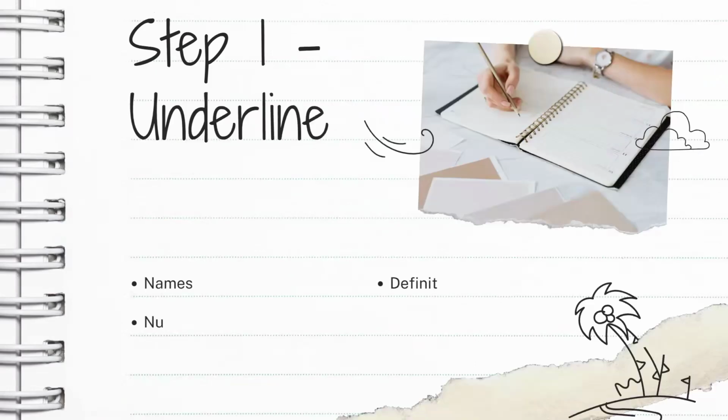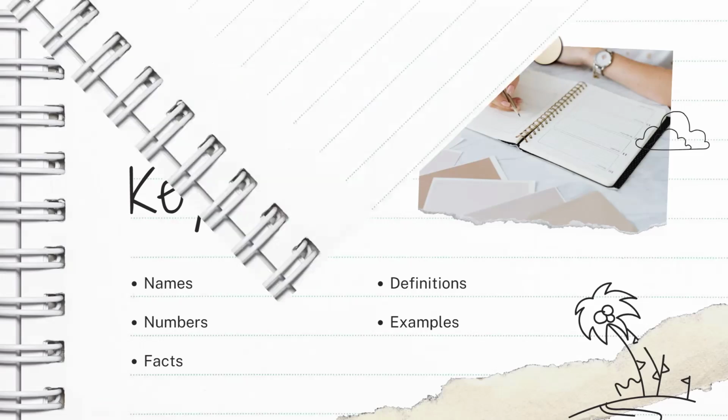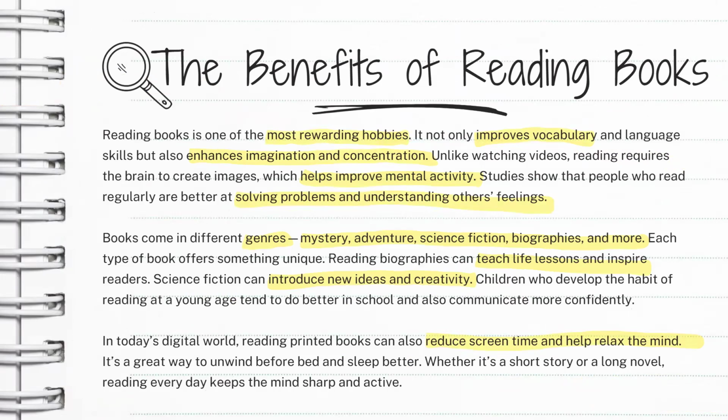Now, step 1 of note making is to underline the key information. Now, what are you going to underline? The main idea, names, important sentences or phrases, numbers, facts, definitions, examples, and so on. Take a moment to pause the video and note down what I have underlined. Did you notice one simple thing? That I have not highlighted the whole sentence. I have only focused on the important words and phrases.